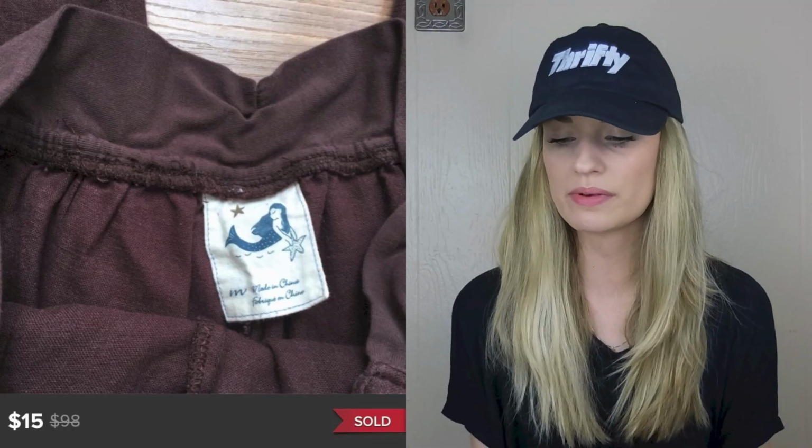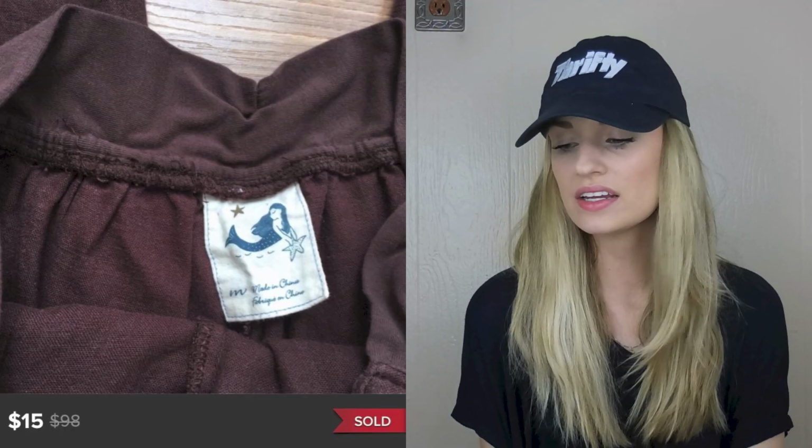The sub-brand on these was like the Little Mermaid, the picture of the mermaid. And again, these pants are another item that were more geared towards summertime. Linen is, you know, associated with warm weather. It's very lightweight. They sold for $15, and my earnings came out to $12.